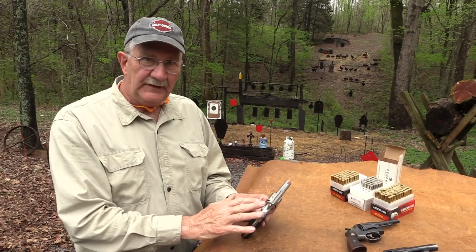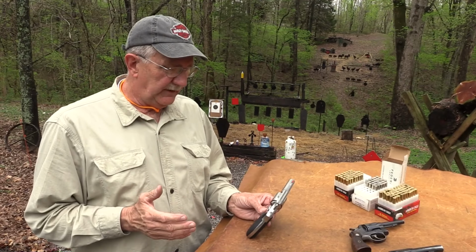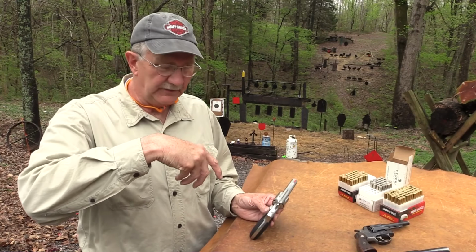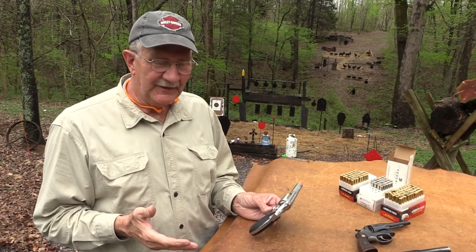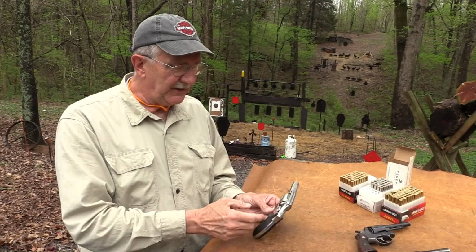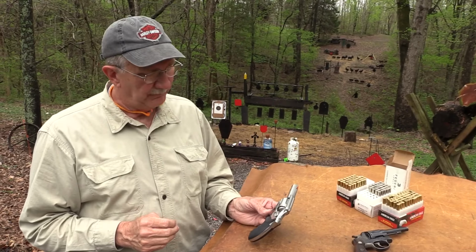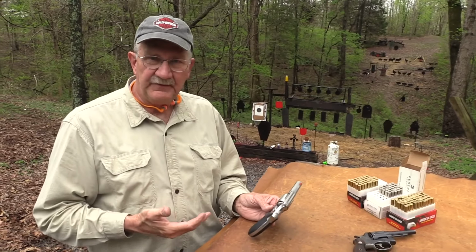And they saw it and they liked it, the FBI. Except, you know what they wanted? We're going back around the circle here. They wanted it in blue. So back to the Model 13, but in the same configuration. 3-inch bull barrel, K-Frame 357 Magnum.